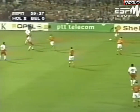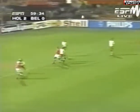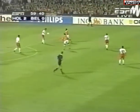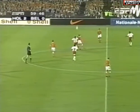Now Kleiber, Reisinger, now Jong, and this one to Bergkamp, taken on the chest there by Koku, but cleared in the end. And that's Vilovic showing up in the air.